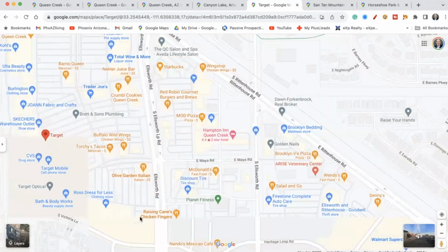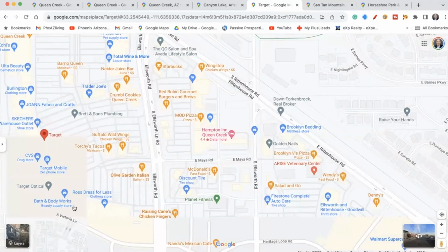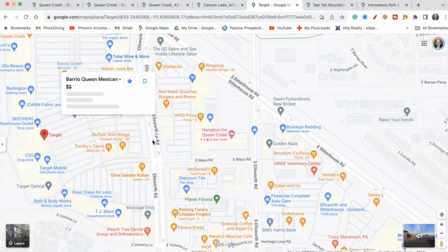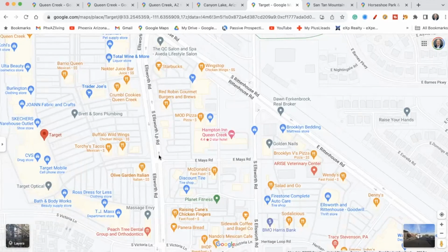Here's a Ross Dress for Less, Bath and Body Works, a Target, CVS drugstore, Skechers. There's a Joann, a Burlington Coat Factory, Ulta Beauty. There's Kohl's up there. So you can see there's a lot of Red Robin burgers, pizza place. Here's a hotel. They got several of those down there, so you got a place to stay if you're coming to visit. Here's a pizza place. A Salad and Go is really good. I think they might just be local to Arizona.